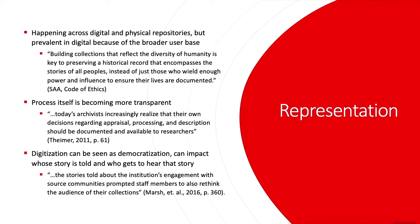information. Increased representation of diverse communities is happening across digital and physical repositories, but it's becoming a hallmark of digital because of its broader user base. Part of the Society of American Archivists Code of Ethics says, "Building collections that reflect the diversity of humanity is key to preserving a historical record that encompasses the stories of all peoples instead of just those who wield the power and influence to ensure their lives are documented."